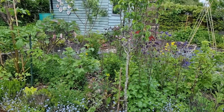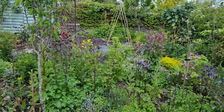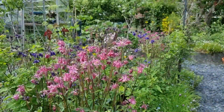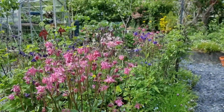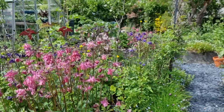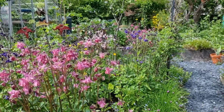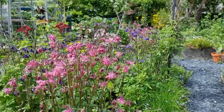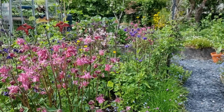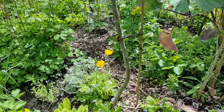And then this central bed here I call the orchard because it has 2 apple trees and a pear tree, and then an understory of some soft fruit. And just at the moment it also has a lot of Granny's bonnets. Dark purples, mid purples, pinks, light pinks, dark pinks. What I shall do is, as soon as they finish flowering, I shall cut them down. Otherwise, I will be completely submerged in Granny's bonnets next year. And Welsh poppies, of course.